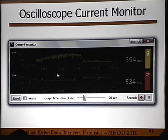There are some other things you can do too, like an oscilloscope. Anybody used a real oscilloscope? You can hook this up to the board and find out in certain places what's wrong. There are some tools that actually have an oscilloscope built in that will watch the power consumption on the 5 and 12 volt channels. So you can see things like, oh look, my head is jiggling back and forth as it's trying to initialize. Here's my motor spinning up in power.